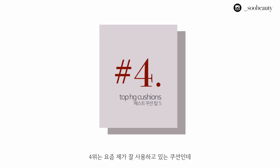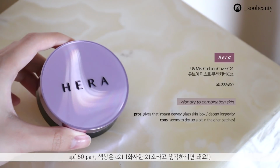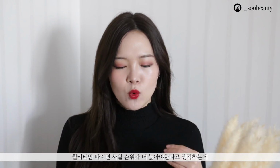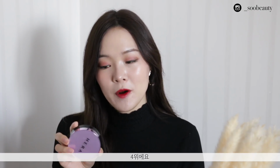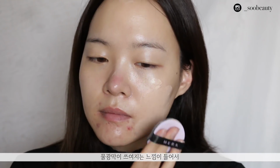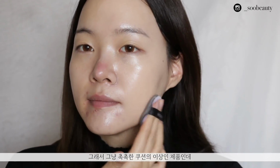Number 4 is my current go-to, and this is the Hera UV Mist Cushion Cover, SPF 50, PA+, and I have the shade C21. Now I think in terms of the quality itself, this does deserve a higher rank. However, just because I haven't been using this as long as the other cushions, I did give it a number 4. But if you want that right in your face, bam, glass skin or glazed skin, this is the cushion to go for. It feels like you have a really dewy film over your skin. So it's definitely more than just a moisturizing cushion.